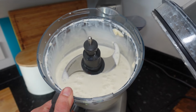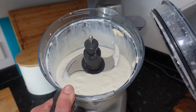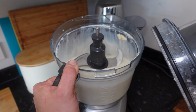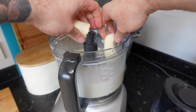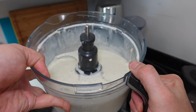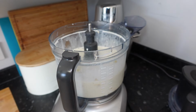That looks not quite thick enough. Do I go with another banana, or some more ice cream, or both? I'm thinking both. Another scoop of ice cream, and another banana. That definitely looks thicker, but is it going to be banana enough? Quick taste. Nowhere near enough banana.